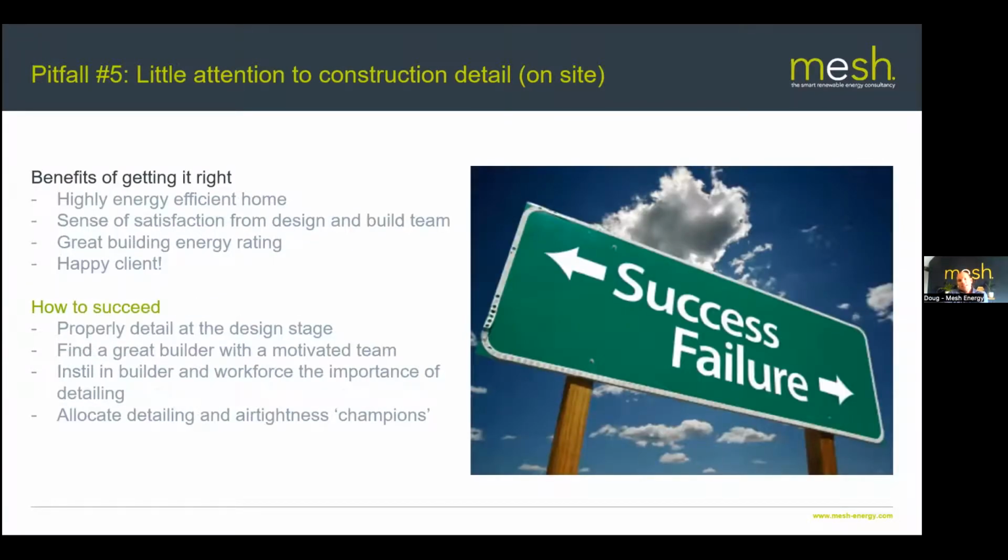So how to succeed here? It's all about making sure that it's designed properly at the start. Find a great builder. I've said here with a motivated team, I think there's still room here for a team that understands excellence in construction, making sure somebody's put in place to make sure that they're championing stuff like air tightness, and understand that stuff's got to be done to so much better quality before you cover it up to really make sure there's no surprises at the end.